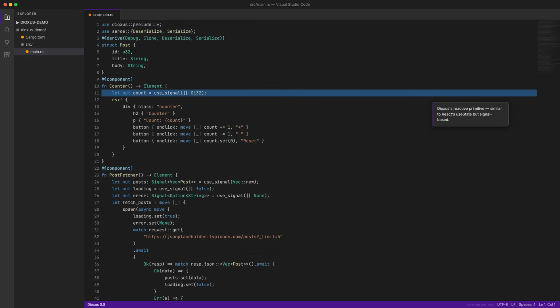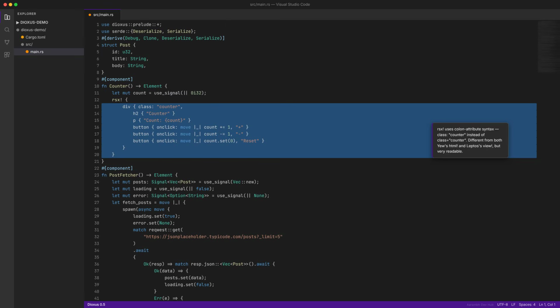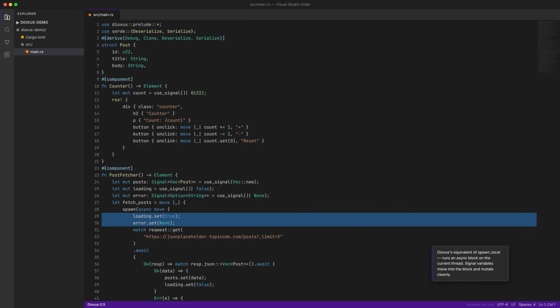Dioxus feels the most like React of the three. use_signal is Dioxus's reactive primitive, similar to React's useState but based on signals. You can increment it directly with count += 1, which feels natural. The rsx! macro uses attribute syntax with colons for HTML attributes, class: "counter" instead of class equals "counter". This is different from both Yew's html! and Leptos's view!, but very readable.